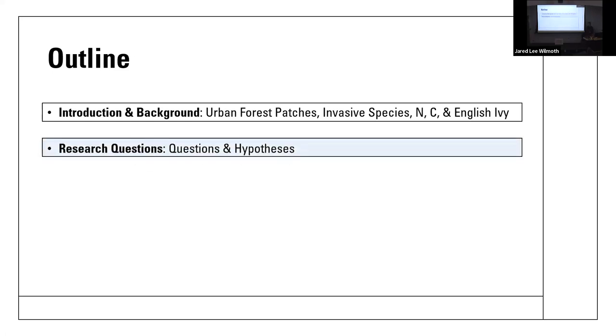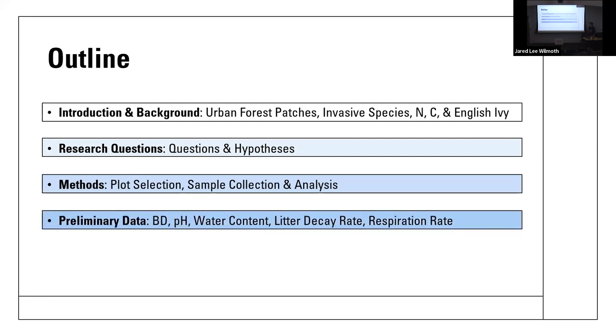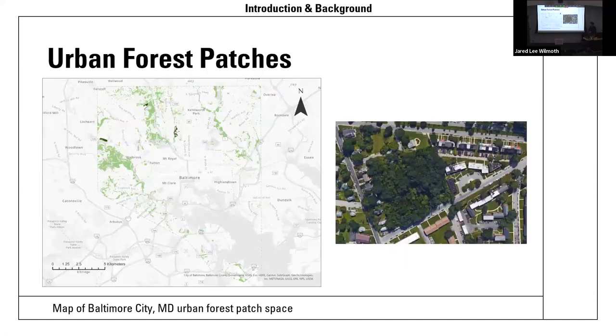I'll then give you my research questions and the associated hypotheses. I'll go over my methodology, including plot selection, as well as sample collection and analysis of data. I'll then share some of my preliminary data. I'm still working in the lab, so I don't have everything put together, but I'll share some ecological characteristic measures, as well as some key parameters of response that I'm looking at. Lastly, I'll be going over my anticipated results and the implications of those results as they pertain to management, as well as future steps for research.